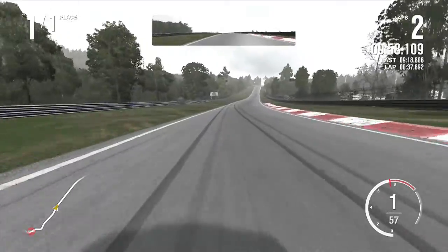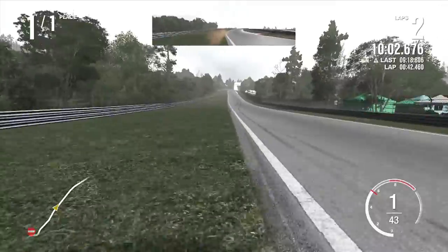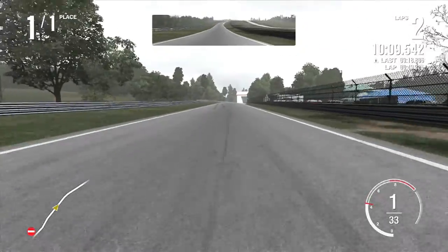Started around, actually, where did these start? We started up here. That's quite a big skid.